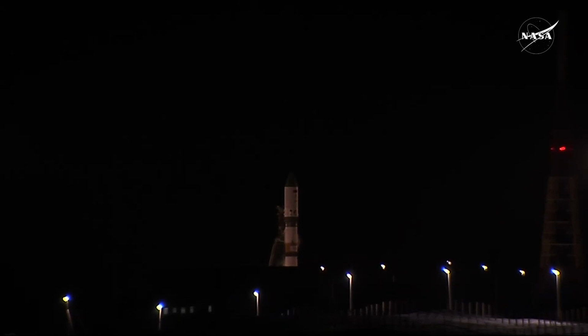In total, 2.8 tons of food, fuel, and supplies. That breaks down to 5,730 pounds of cargo: 2,599 pounds of hardware, food, and experiments for the station crew, 2,095 pounds of fuel, 926 pounds of water, and 110 pounds of nitrogen.